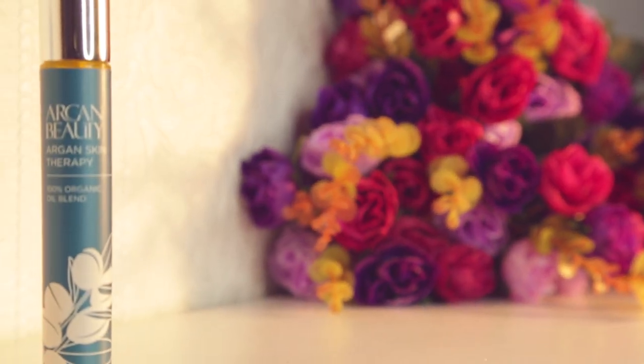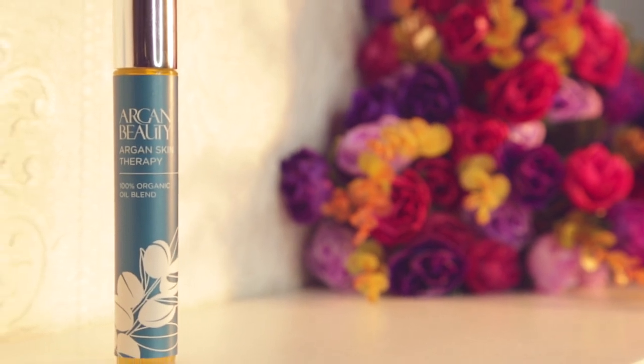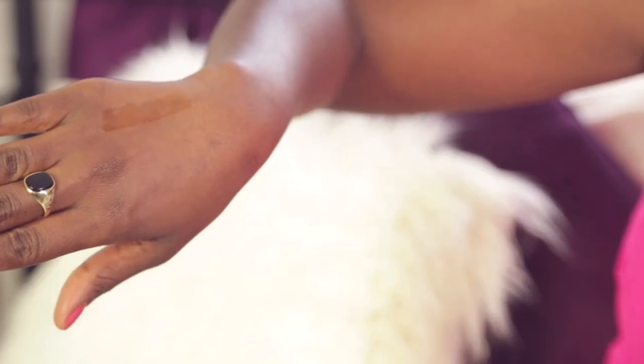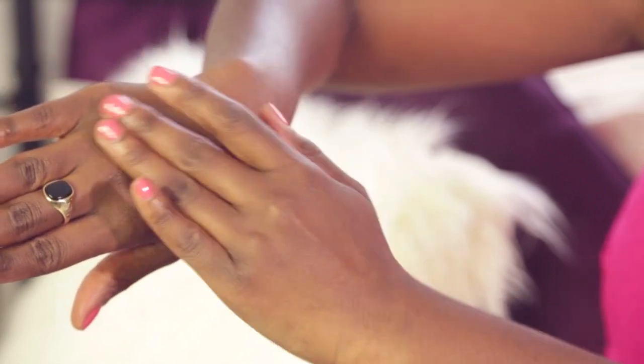And then I also got this, oh my gosh, so I went to the fragrance section, and this is called Argon Beauty, and it's an oil that you roll onto yourself. It's like a fragrance and an oil. It looks like this, and it's 100% organic oil, and I'll open it and show you. So you just roll it around wherever. Oh, and it just smells so good.